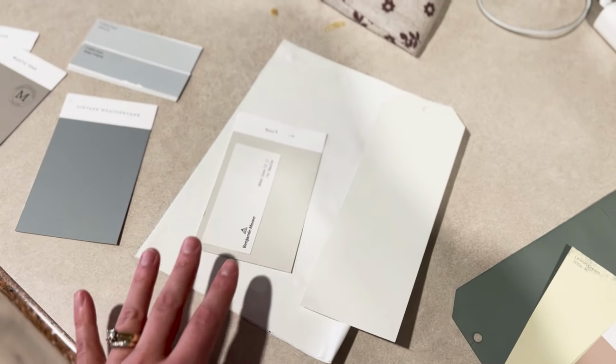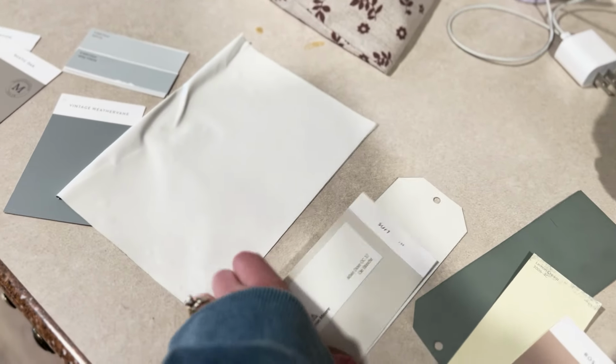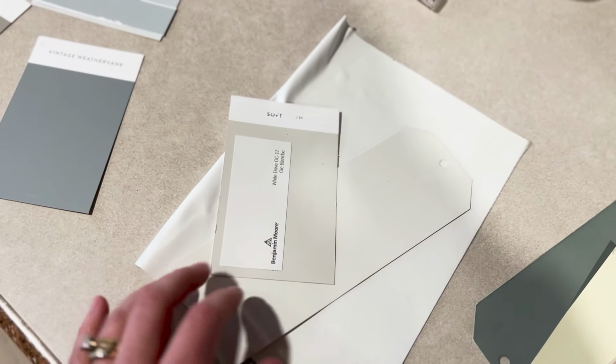So this is kind of the neutrals that I'm going to use. This big peel and stick is White Dove. That's what's also right here. But White Dove by Benjamin Moore. I like this white because it's kind of like a warm white. And then I love whites and soft grays together.